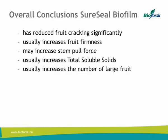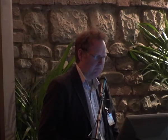And we see some reduction in the cracking, but it's not fully. Still not too much cracking in the environment I come from. We also see increased fruit firmness, increased stem pull force, and also sugar content increased, sometimes larger fruits.